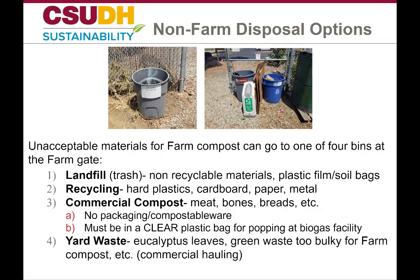The blue bin next to it is the recycling, aka mixed recycling bin. So anything like hard plastics, cans and bottles, usable cardboard, paper, metal, things like that, can go into the mixed recycling bin. And then we also have the commercial compost, which is where you put organic materials that can't be processed by the farm compost systems, but it's still organic material, so it can still be composted in a commercial system. That system can accept meat and bones and breads and cooked food and oils and things like that, and be processed at the biogas facility.